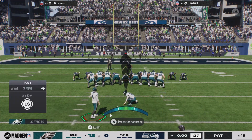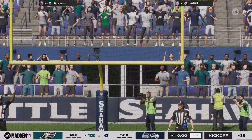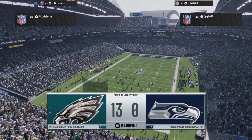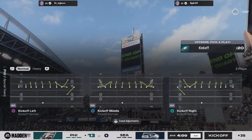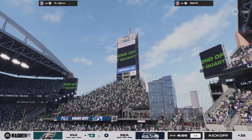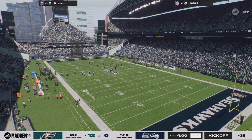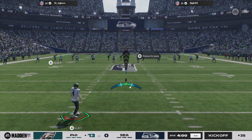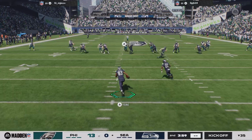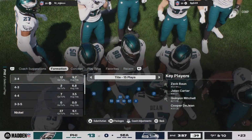On for the extra point, Jake Elliott. And this is up, it's through, and extends their first quarter lead to 13-0. 13-0 is the score after 1 on EA Sports. Jake Elliott to kick off. Now to kick this one away. And able to get this across the 20, but not much further as he's dropped it to the 23-yard line.